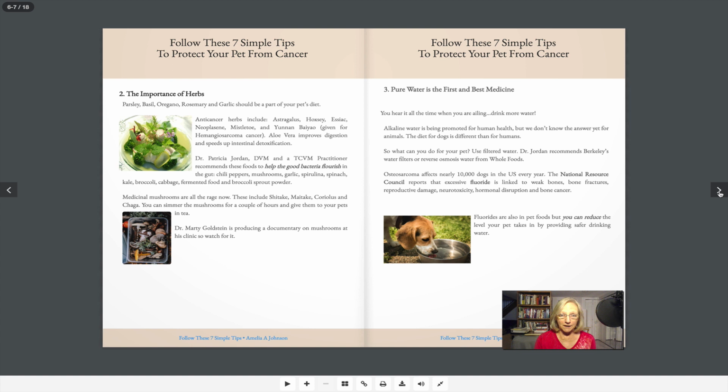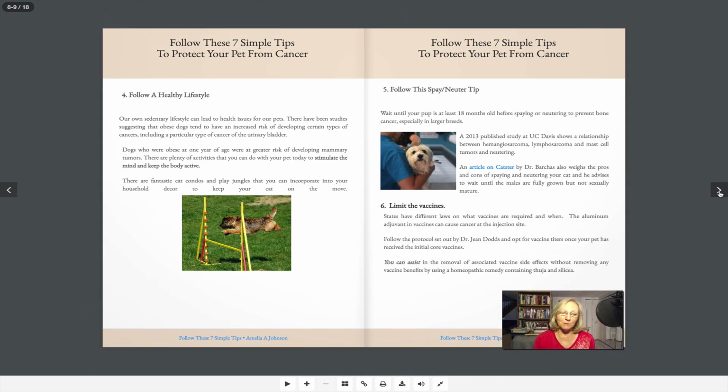Don't use tap water. And I know we all let our dogs drink from the streams, and hopefully that stream water is fresh. Otherwise, make sure the water you are giving your pet every day is fresh, and make sure you wash that water bowl every day. Okay, tip number 4 is to follow a healthy lifestyle. Bored dogs are very, very sad dogs, and they need to be stimulated. If they can no longer be physically active, they can be mentally active. So take that into account to help prevent cancer.